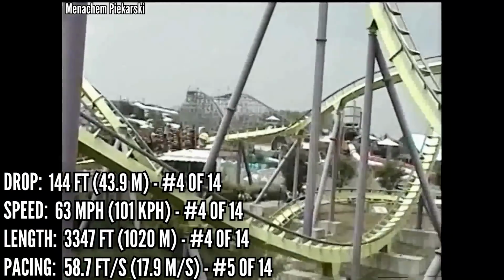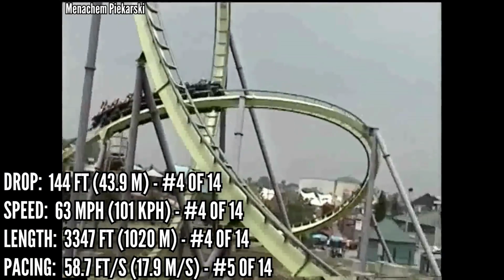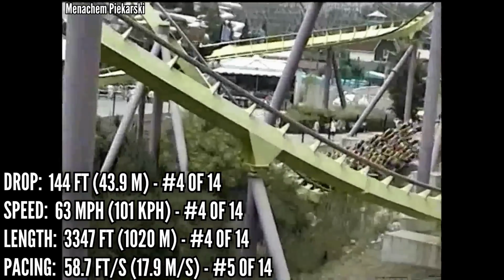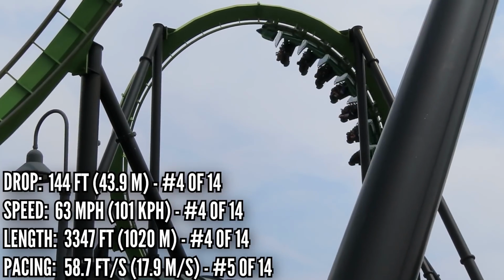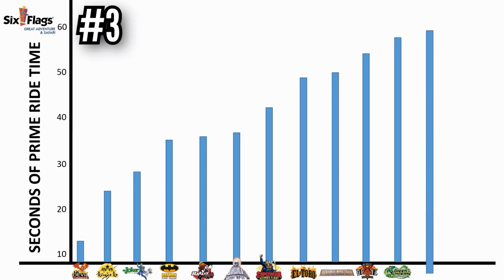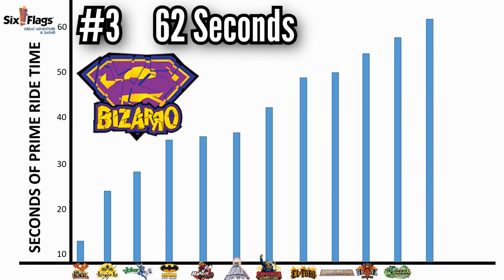When Six Flags left Kentucky Kingdom for dead in 2010, they wanted to salvage Chain, and Great Adventure saw it as the perfect chance to replace their massive aero looper, Great American Scream Machine. People don't seem to like it that much, but I think Great Adventure got a really good coaster with Green Lantern. In 3rd place with 62 seconds is Bizarro, the B&M Flowless.